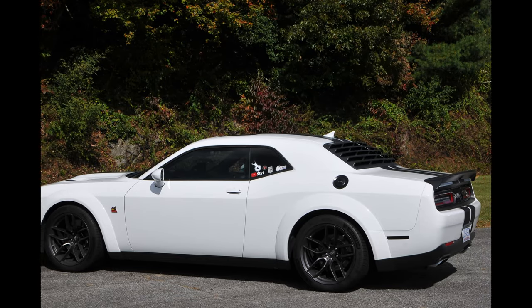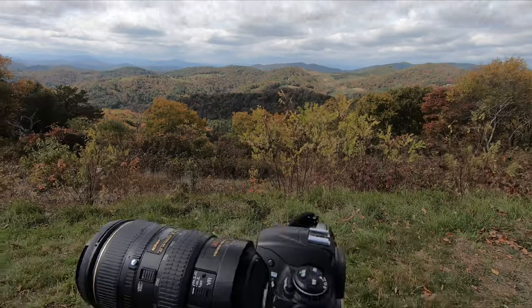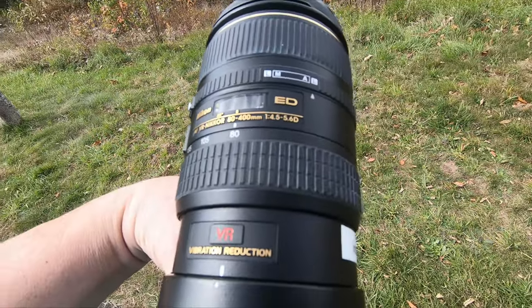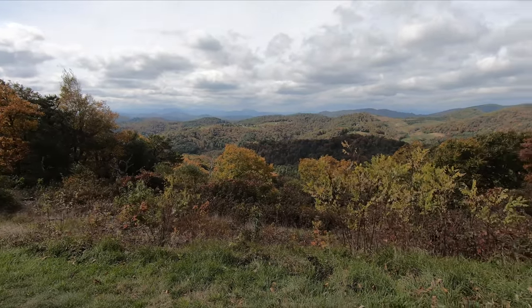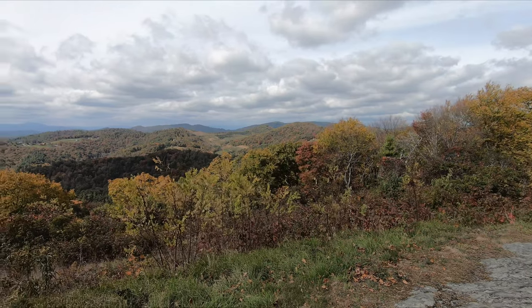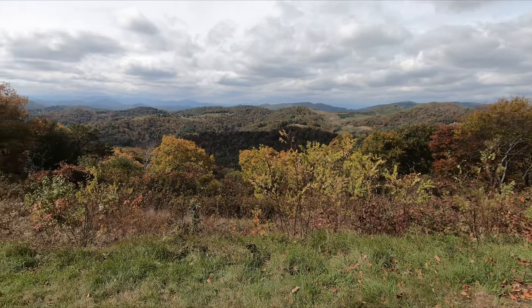Where I'm at here, I've got an unbelievable view of the mountains. The sun keeps popping in and out of the clouds. I got the Nikon here, the big lens, 80 to 400. And this is a DX, so it crops in and makes it about a 500. I'm not using it to zoom in as much as I am trying to compress the background. I'm trying to bring those mountains closer to my car.